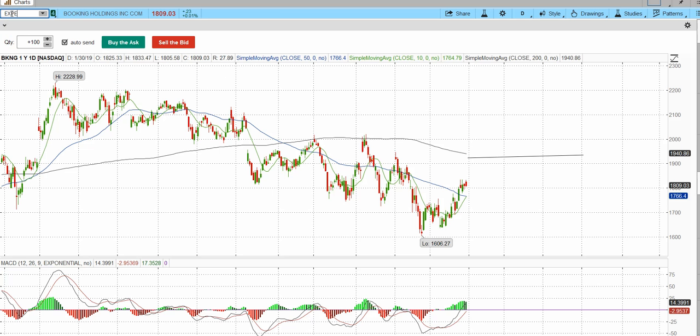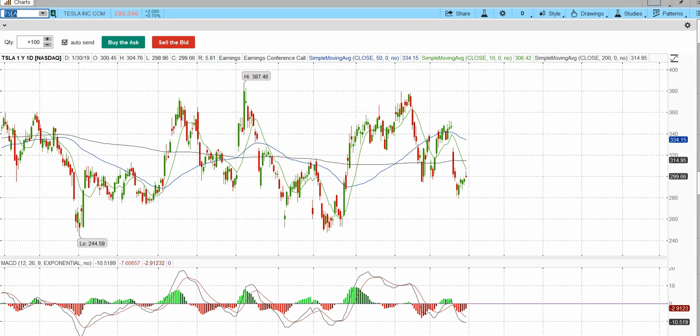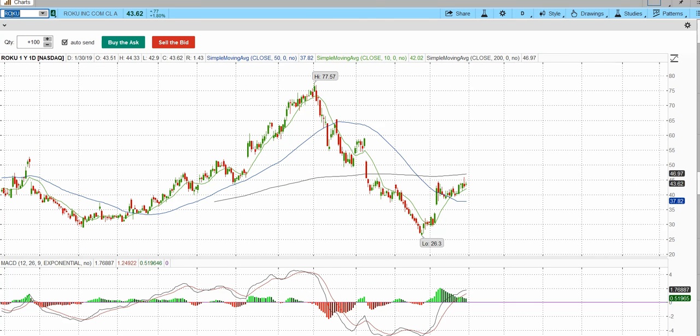Booking, I don't see too much. Expedia, everything's getting pretty flat here. Tesla, very sloppy price, really in a trading range. Roku, this one engaged up here. It paid very briefly, and now it's just grinding.